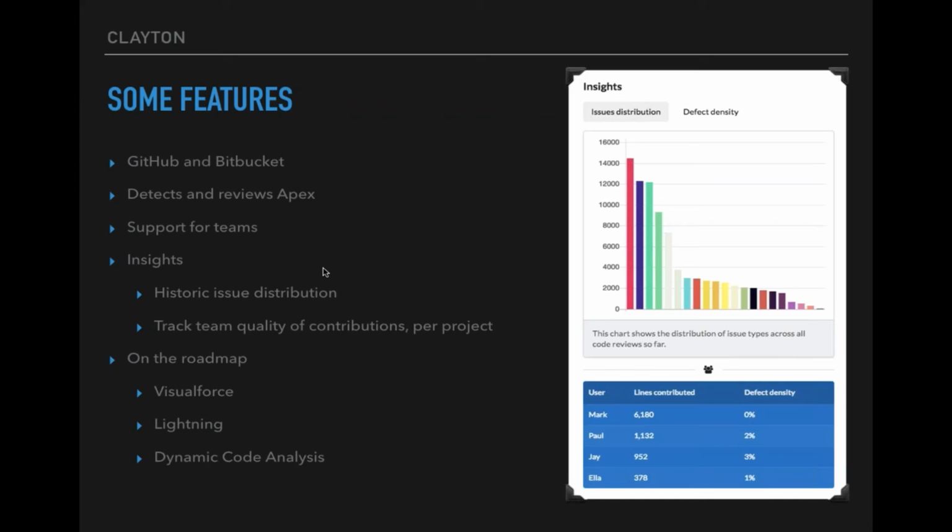I've got a few things on the roadmap in case you're interested: adding Visualforce and Lightning support, and introducing a layer of dynamic code analysis. I can talk you through these details if you're interested, but this is just to give you a quick snapshot of things that are there and things that are not there yet.